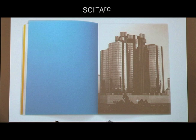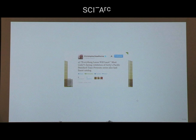And something that I was very excited about: if you follow Christopher Hawthorne, he's an architecture critic of the LA Times, and I like his writing a lot. In his year-end review, he wrote that Everything Loose Will Land, the exhibition, was the most, maybe only, daring exhibition of Getty Pacific Standard Time, and also had the finest catalog. So I was very excited about that.